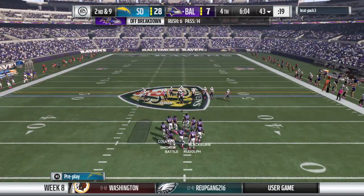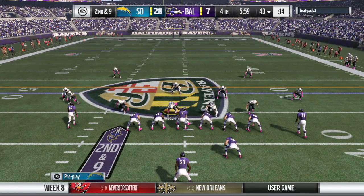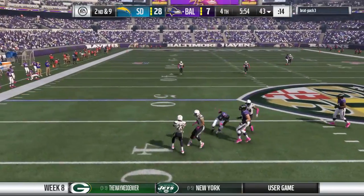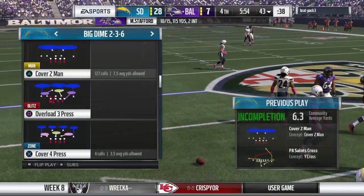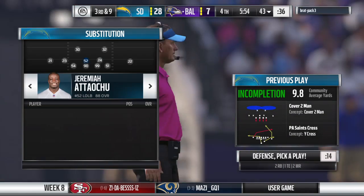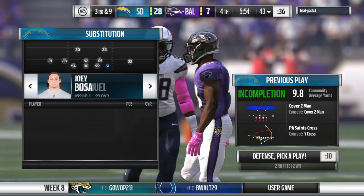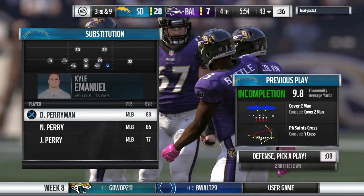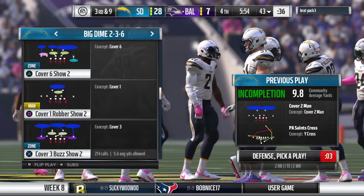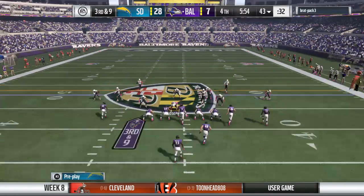So 2nd and 9, the defense looking to put them in a bad spot here. Possible run anticipation. Here's the D-line sandwiched together. And incomplete there. A nice hit jars the ball free and brings up 3rd down. And a good opportunity just went awry there. A dropped pass. I guess that's why they call them running backs and not catching backs. Offense in a little bit of a bind here. 9 yards to go on 3rd down.